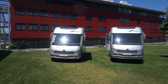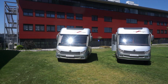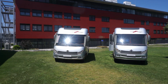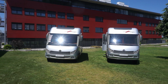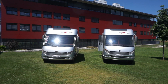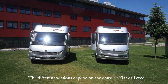This is the Carthago Liner for 2 in its 2020 version. This van was introduced in January 2018, so now it's in its third year. It was revealed to the public at Stuttgart in January 2018. And we've got two versions here, the 53 and the 53L, which are more or less the same.